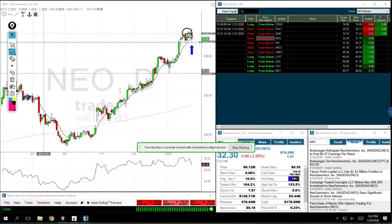One moment. Basically, when a stock kind of breaks out and then immediately sells off, I look at that as a potential bull trap. So I'm just kind of eyeing that to see if there is continuation lower, and we could push down to $30 before anything crazy happens.